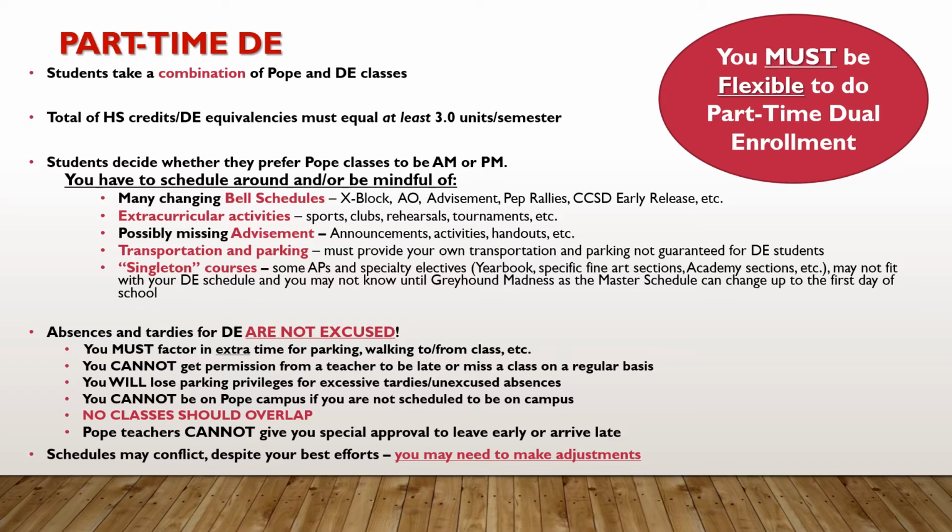So I always tell students, make sure you build in plenty of cushion between Pope classes and dual enrollment classes so you've got time to transition, so you're not late to either one. You have to think about our different bell schedules. We have some crazy bell schedules, and we want students to be thinking of all those different factors.